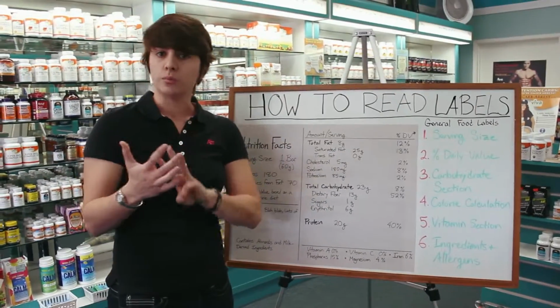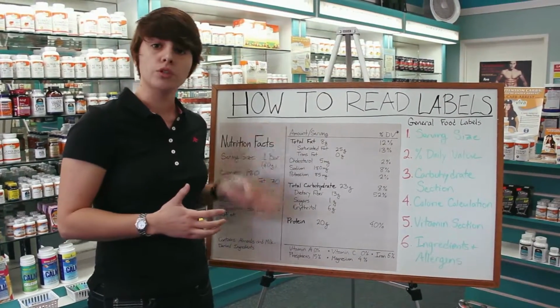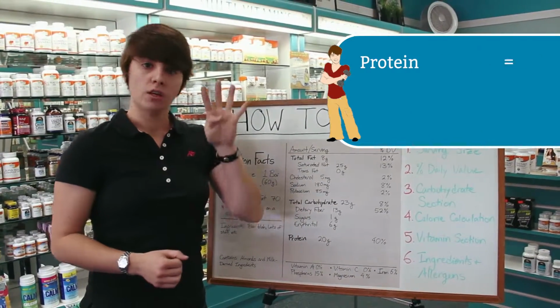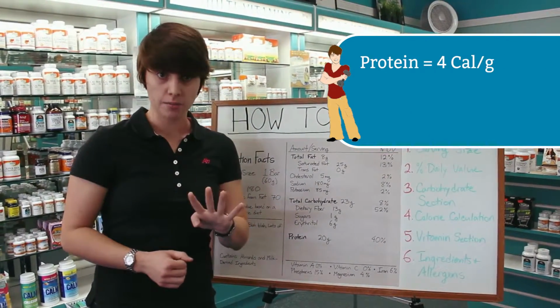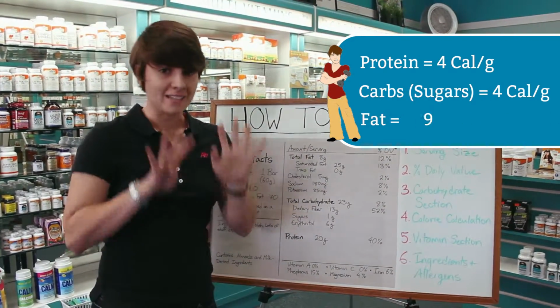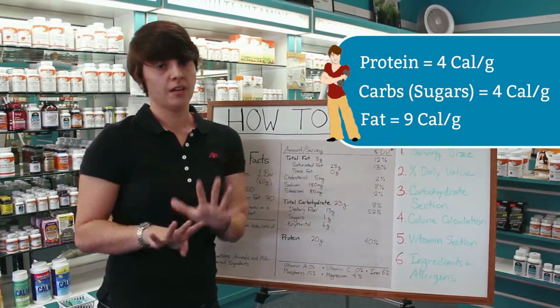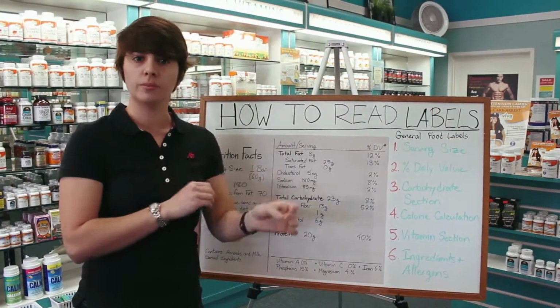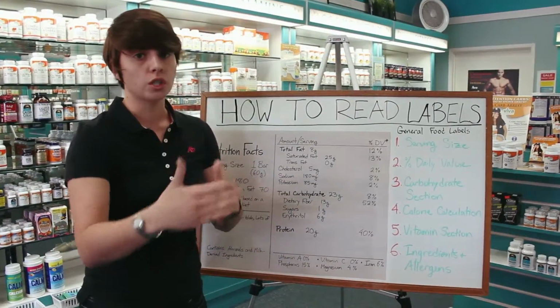Fats, carbohydrates, and proteins are the calorie yielding portions of any food, really. Proteins have 4 calories per gram, carbohydrates have 4 calories per gram, and fat has 9 calories per gram. Now these are kind of general numbers. They're a little bit approximated because there is a little bit of variation, but those are good starting points.